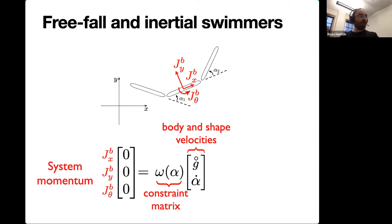The next class of systems here are free fall systems and inertial swimmers. So if the system is subject to conservation of momentum, and this could also include added mass for a system moving in a mass-heavy, low-viscosity fluid, if the system starts at rest, this momentum or momentum-like term always has to stay zero. And so that means that you have a conservation rule that says that you can only have body and shape velocities that map to zero through this inertia matrix.